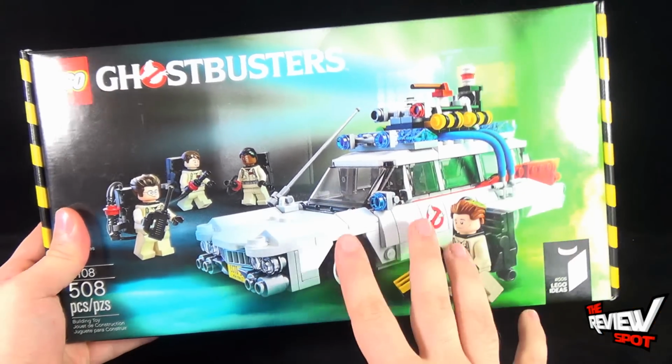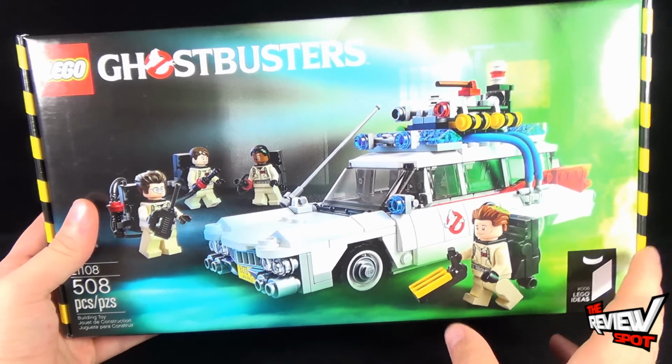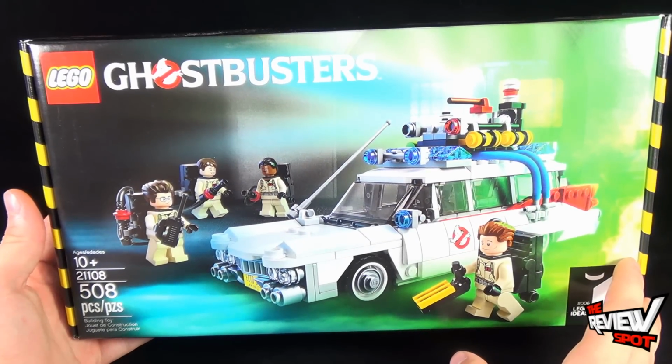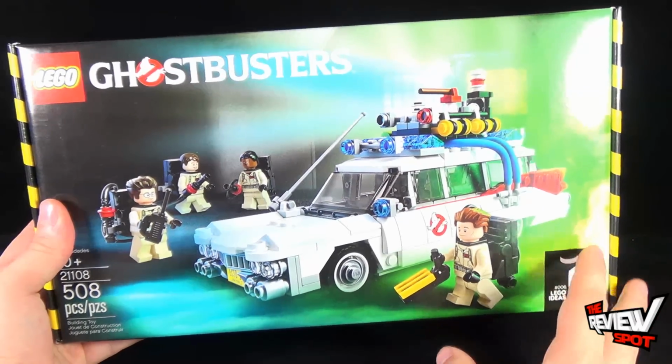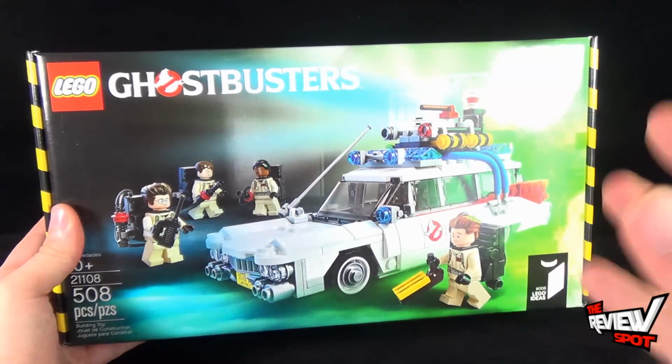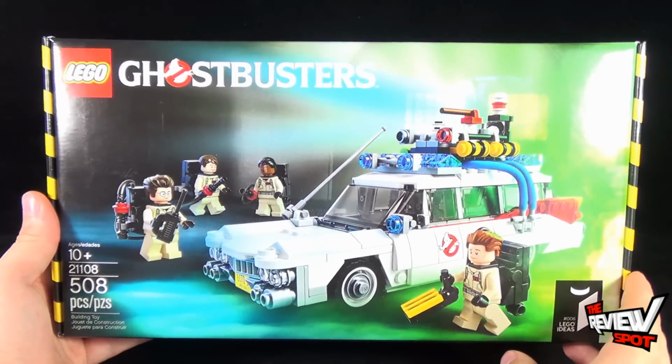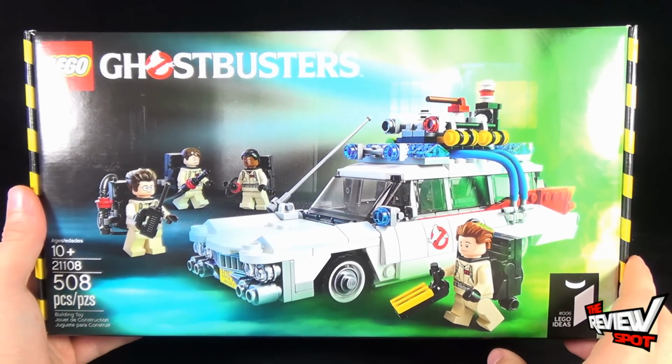Interesting thing about this set is that I thought it was only going to be exclusive to the LEGO store. It turns out though, when I was going through Toys R Us, I saw a LEGO displayer, which I normally see. I didn't really think too much of it. And I walked by it, and sure enough, right there was a whole stack of these.